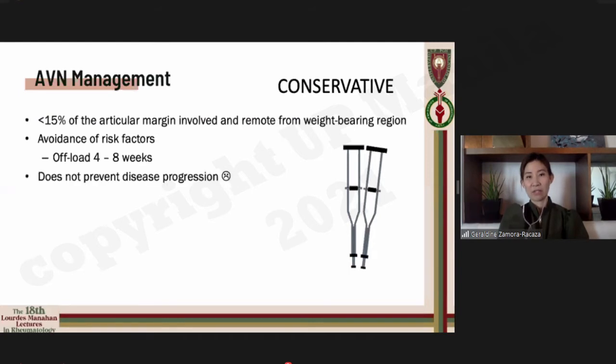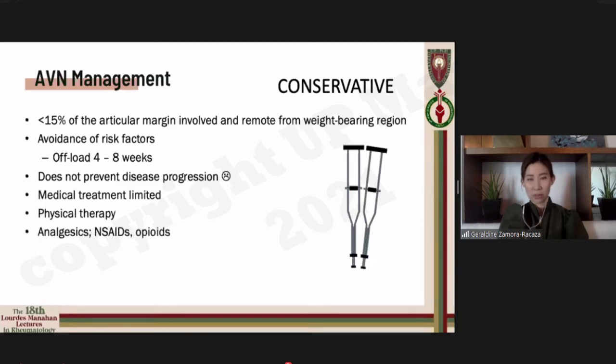However, conservative approaches do not influence the outcome and do not prevent disease progression, maybe just delay but not prevent. Medical treatments are also limited in scope. Other suggested interventions include physical therapy to maintain muscle strength, and use of analgesics and NSAIDs judiciously to help relieve pain.